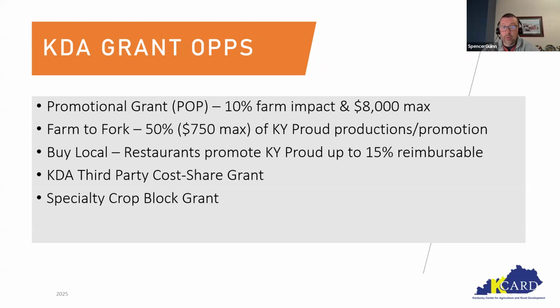You've got to have pretty good records for that one. Again, the restaurant applies for this one. That's not something the farmer does, but just something to keep in your back pocket if you ever approach restaurants and say, "Hey, I'd love to sell product to you." If their response is, "Well, I can't afford to pay for your product," then here's an opportunity to maybe make that happen for you. So those are the grant opportunities from KDA.